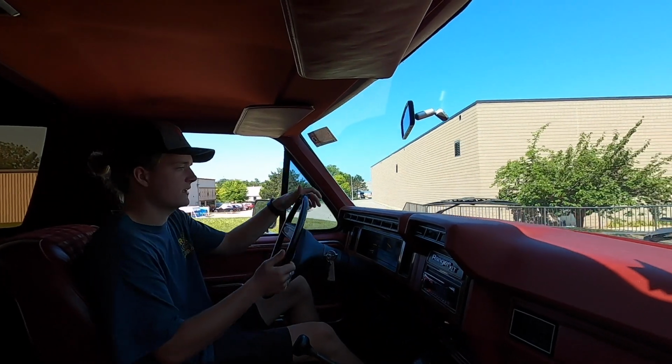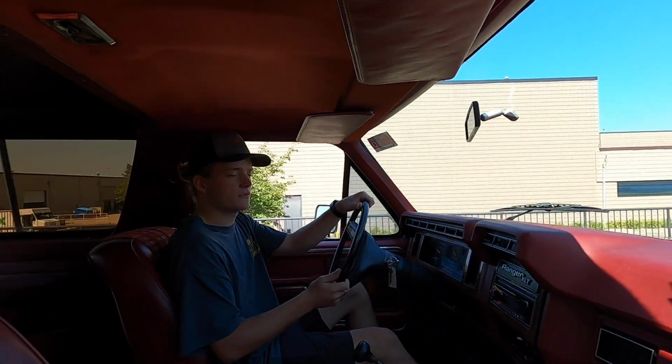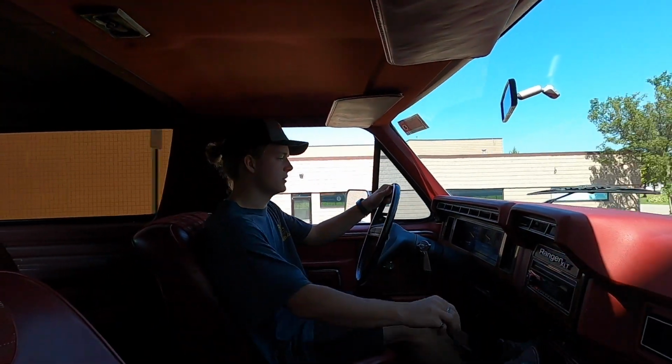Today we're going to take this 1981 Ford Bronco for a little test drive. We're just going to see how she goes down the road and make sure everything's working as it should.